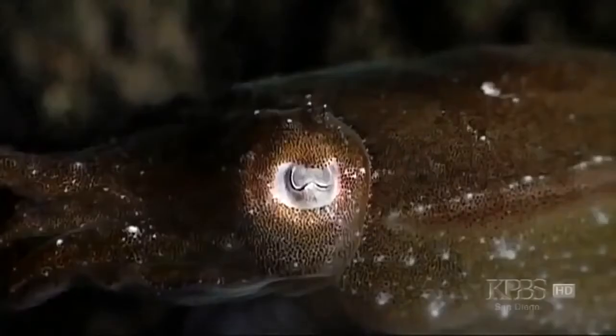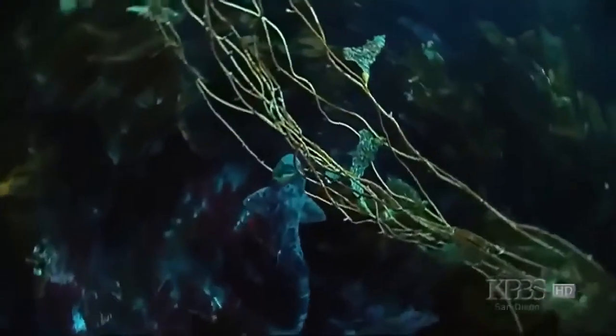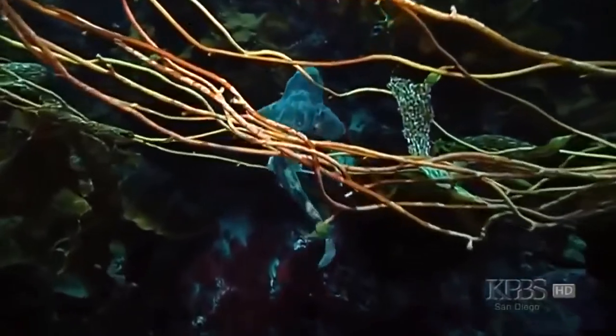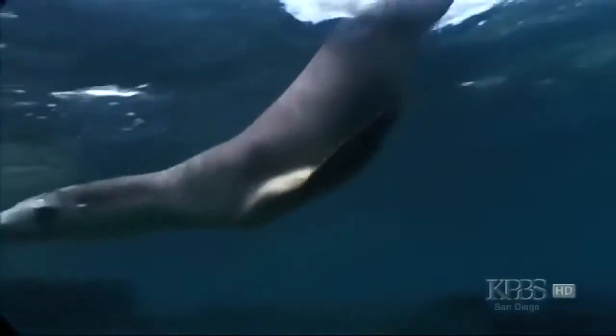But they've got to watch out. They're on the menu for almost anything with a fin. Sharks, big fish, seals, they all love cuttlefish. Their meaty bodies without spines or armor make cuttlefish a protein-rich meal.